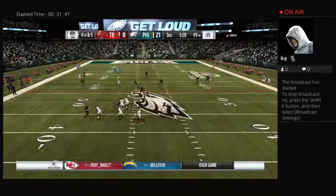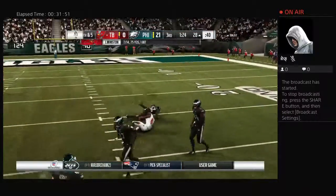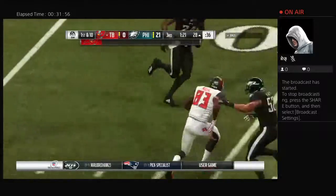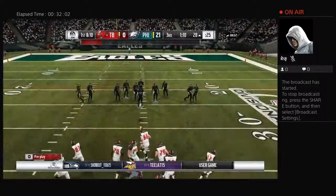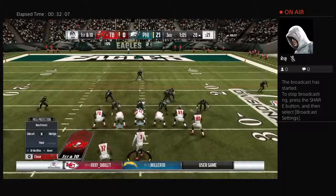Working out of the gun, Winston. And this is caught. He hits Moore, and he'll go down, but not before getting this inside the 30. 21 yards there. A big play on 4th down. Jameis now 5 straight completions here in this second half. 1st and 10.